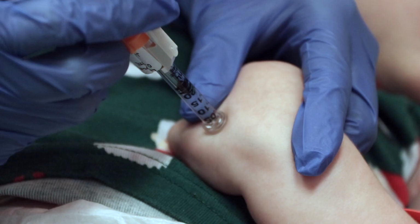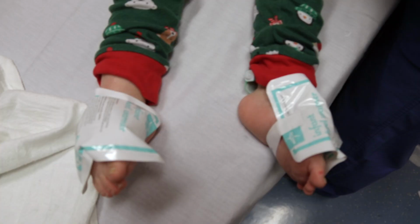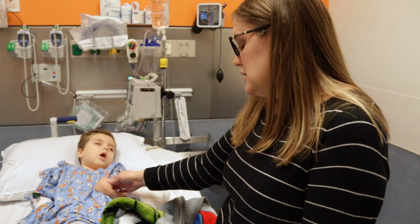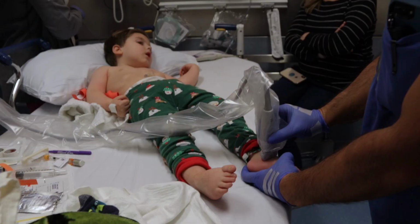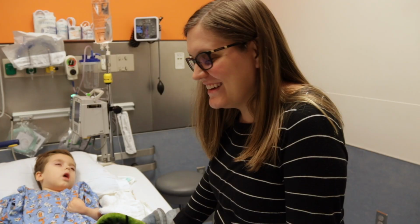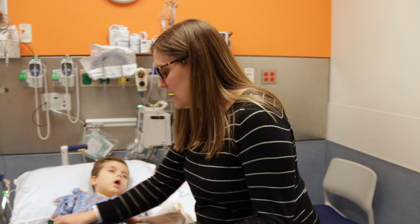They had some difficulty getting an IV started because he is very dehydrated after throwing up and not being able to eat or digest any food or water. They stuck him a few times, called in IV therapy. That took about an hour and a half to find a vein. They had to use an ultrasound, which I'm sure there's some footage of that for you. But we finally got an IV going.